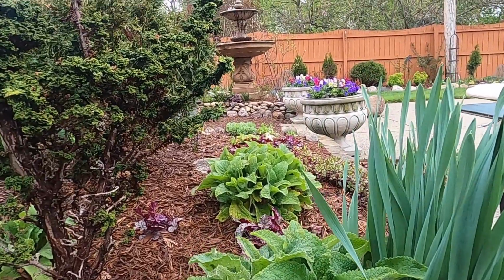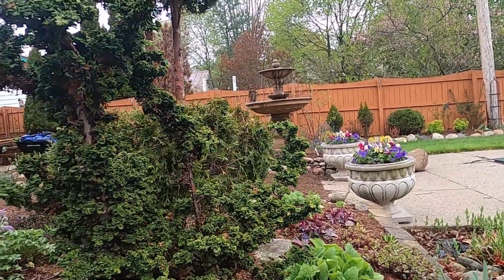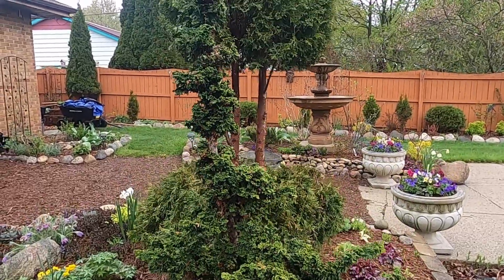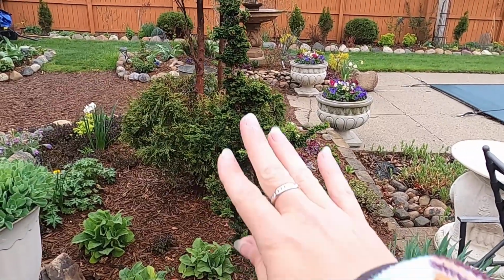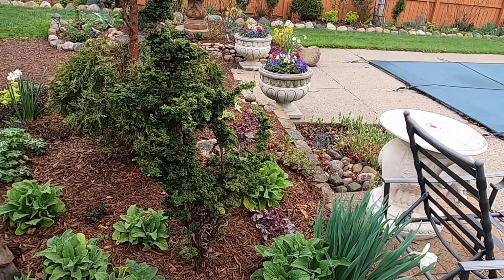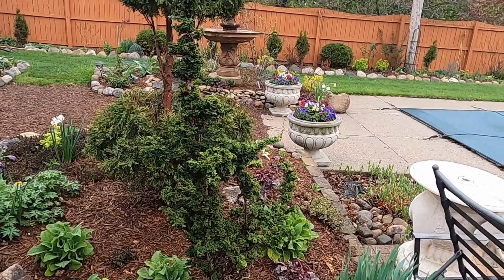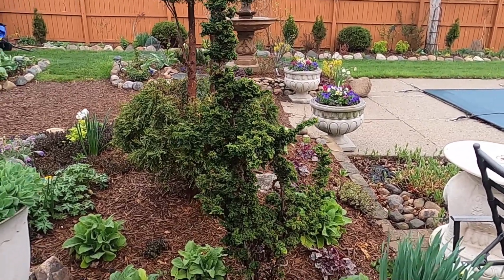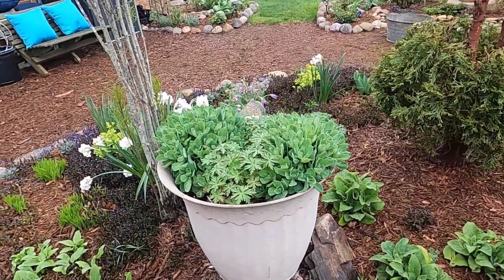And there's a look back at the fountain from this angle. And then what I believe is a Hinoki cypress here, which grows very slowly. This tree has probably been here for maybe 15 years, and it's getting close to 5 feet at this point. So very slow growing, but very ornamental and structural.